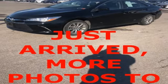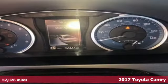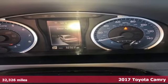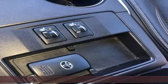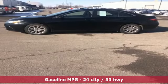It's a 2017 Toyota Camry. With intuitive tech and sporty details, you'll feel the excitement before you even hit the gas. And with features like these, every drive is a pleasure.